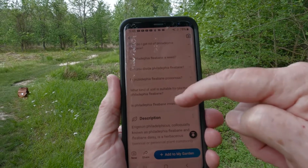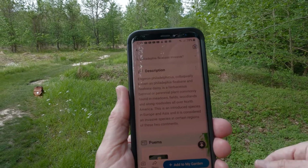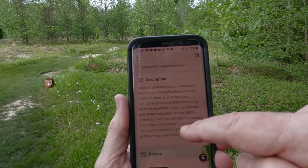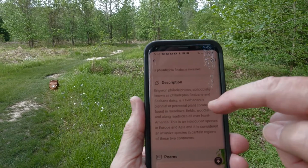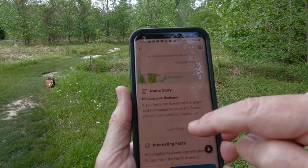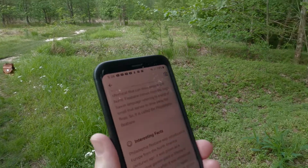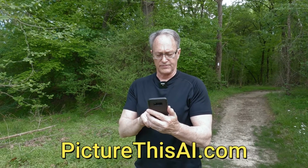And it goes on. And then it has a description, and really interesting. This particular fleabane is found in meadows, fields, woodlands, and along roadsides all over North America. This is an introduced species in Europe and Asia, and is considered an invasive species in certain regions of these two continents. They even have some poems on certain plants and flowers and whatever, but just a wealth of information and interesting facts. So if you're really into botany, this is the application to get. Picture This, as you can see on the screen. So I don't leave home without it now.